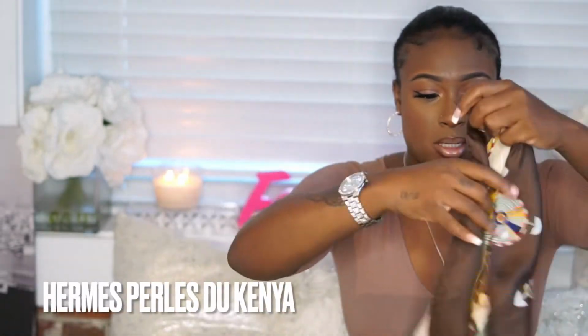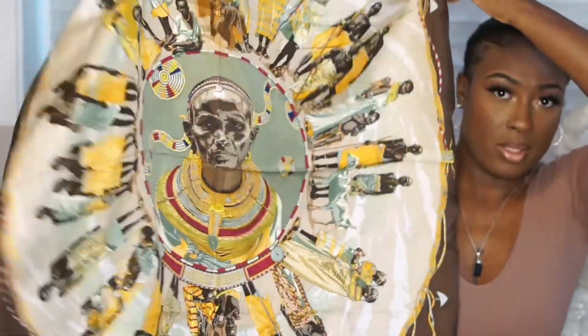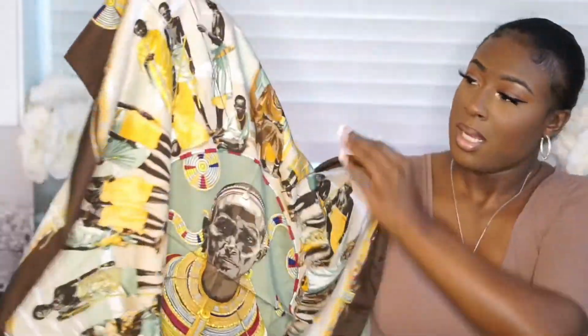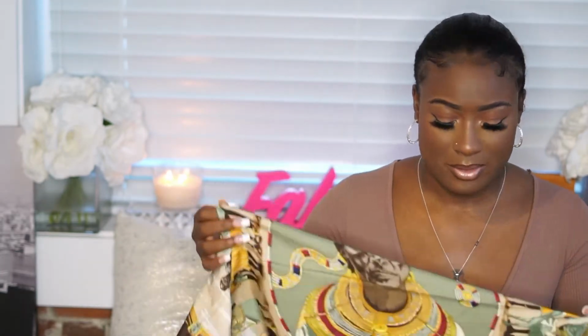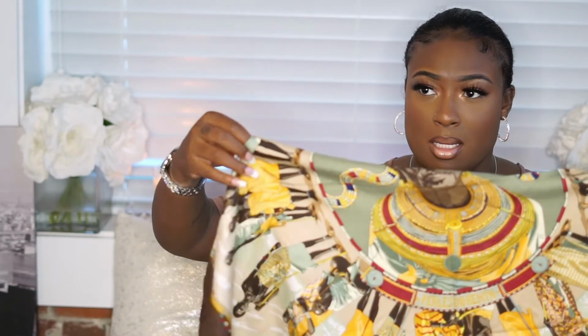I just picked up this Hermes vintage scarf. Look how beautiful this is. I think it's a Kenyan scarf from the... What year is this scarf from? I think 70 something. 72, I think. I'm not sure, but I'll put the specific details on the screen. But this is by a specific design, I guess. Hermes, when they do pieces like that, they only select like 20 stylists out of the year.